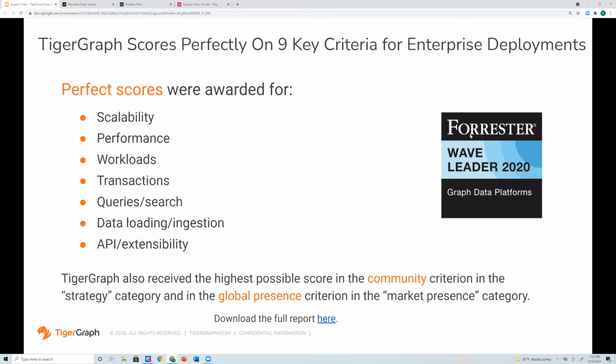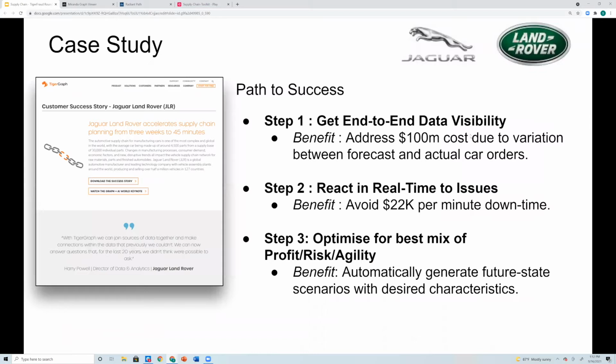So now let's revisit Jaguar Land Rover. Next slide. We've already talked about what Harry's journey looked like, but step one was how they got there. We have a great case study. We'll send this link out afterwards, but for starters, they had to get end-to-end data visibility, and they were losing hundreds of millions of dollars a year because they had variations, and then they also had supplier penalties. And so anytime that they can avoid downtime, they're saving themselves $22,000 per minute of downtime. That's quite the SLA.